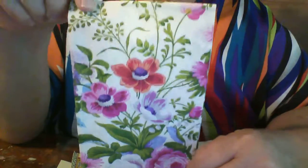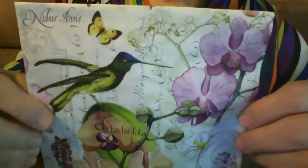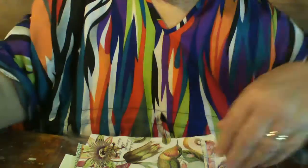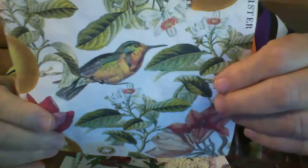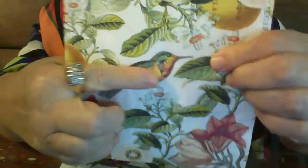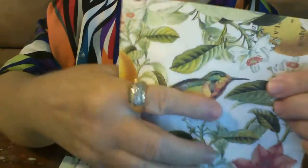Got one of these pink flowers. All different shades of pink. And this one is slightly on the orangey side. I got one of these hummingbirds. He's got pink flowers on them. Now I also got this hummingbird, but it's a different one. Different color hummingbird. And this one is yellow hummingbird. And this one is blue and green. And this is green and yellow.